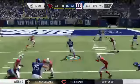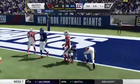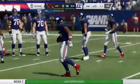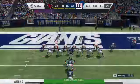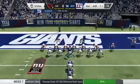On first down, Barkley. And he couldn't quite get there. Tackled down at the 1. Another nice gain, 16 yards there and a first down again. Two big plays in succession. Not sure this D knows what hit him, but now they got to get ready.